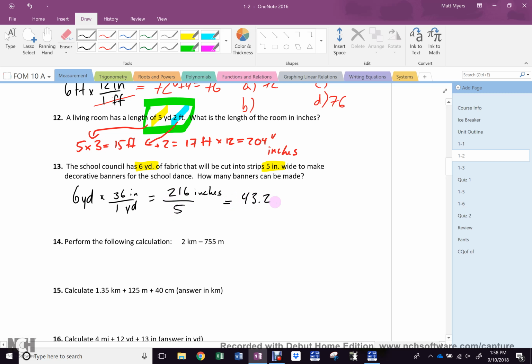43.2. How many ribbons do I get? 43. Now, if I were a mean math teacher, what would choice A on your test be? It would be 43.2. What would choice D be? 43. How many of you would circle A because that's what was on your calculator? Be honest, a few of you would, right? But you're not going to get that 44th ribbon, are you? And you can't make 0.2 of a ribbon. That's no good.